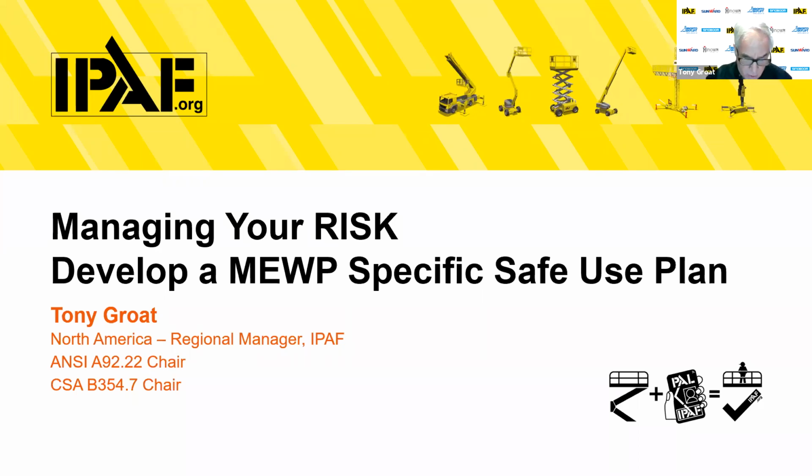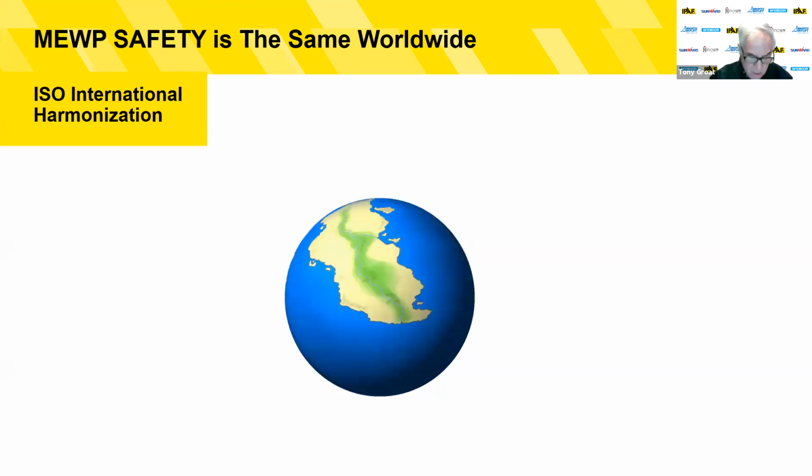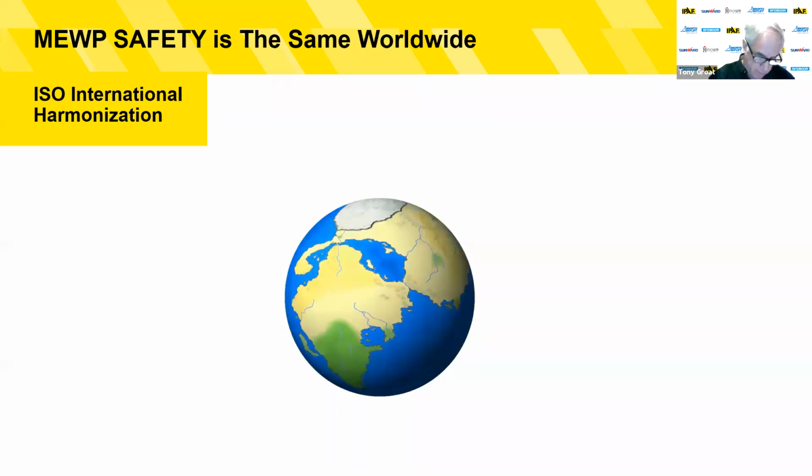This presentation is intended for all users of mobile elevated work platforms. So if you have an operator for any purpose, you're a user of the equipment, and you must manage your risk to develop a MEWP-specific safe use plan. The safe operation of mobile elevated work platforms is the same regardless of where you are on planet Earth.